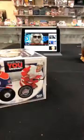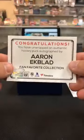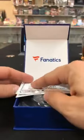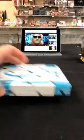Next up, I got a hockey puck for Daniel Mellon, 9208. No problem, Kirk. Congrats, bro. Aaron Ekblad. That fanatic puck, son. The fanatic pucks have been awesome. Dang, not quite. There you go, Zach Massey, 92-12.